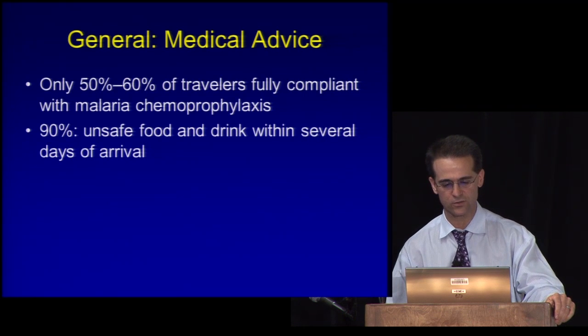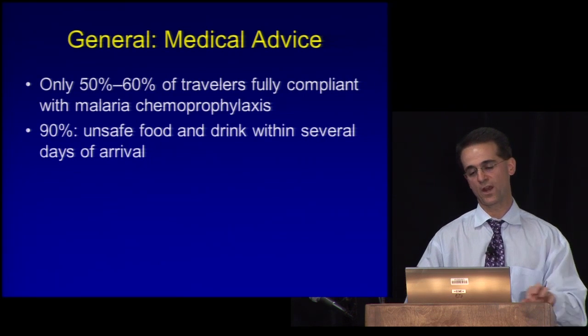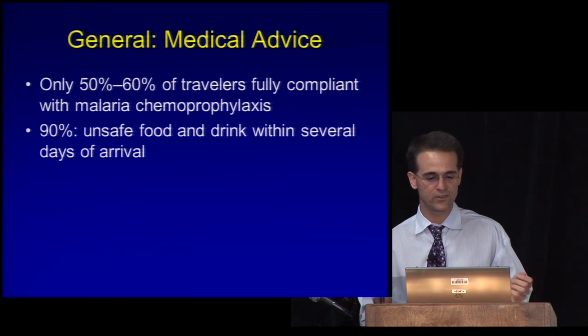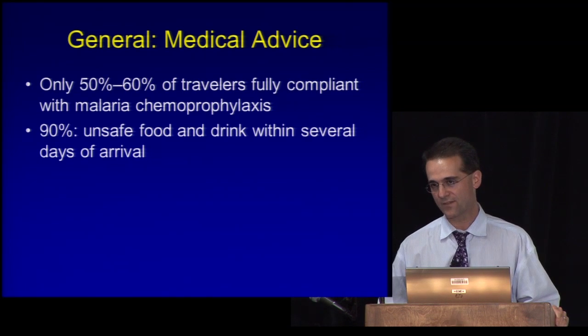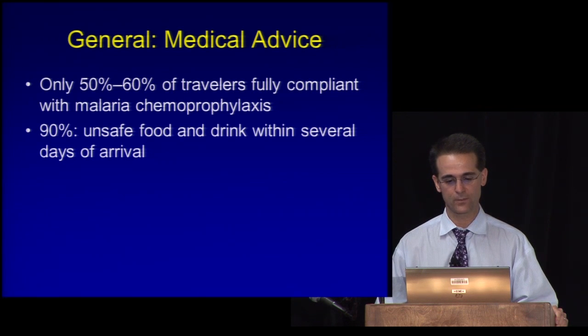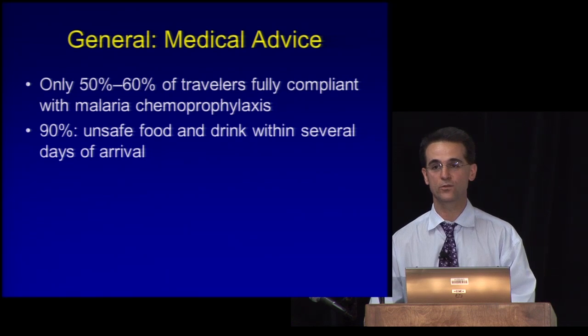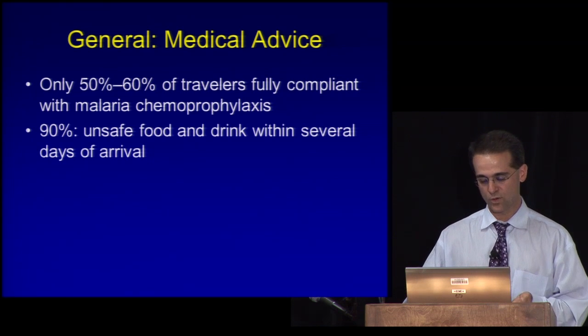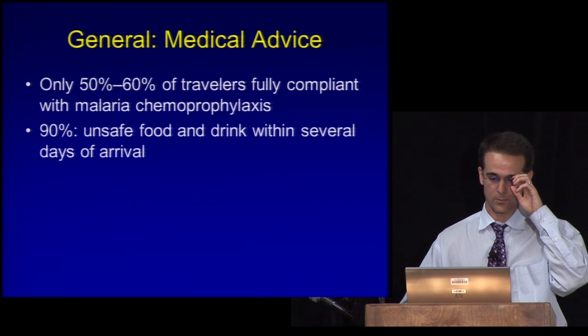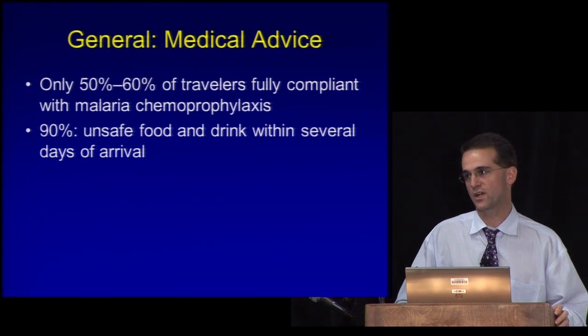And then lastly, on the general advice front, despite all of the efforts of travel clinics and the burgeoning field of travel medicine, still only about half of patients, or 2/3 at most, take the malaria prophylaxis when it's prescribed appropriately. So the most common reason people get malaria who are on prophylaxis is not that the prophylaxis failed, but that they didn't take the prophylaxis appropriately. So that's something we always try to spend a lot of time reminding patients during our clinic.